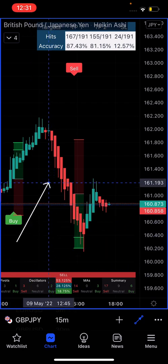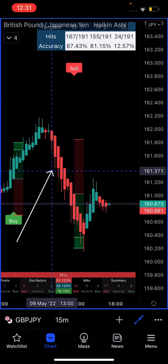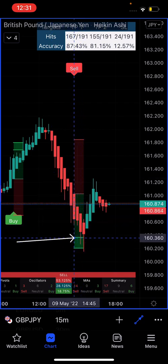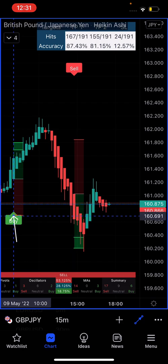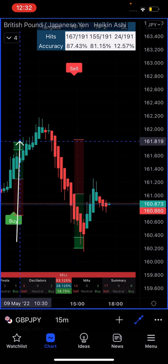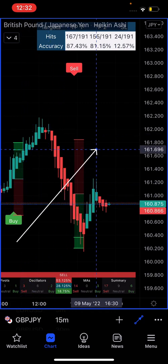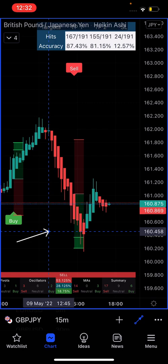Now we got this little pullback that happened here. I would have already been out because it hit take profit 1 and 2. Now this one was a buy signal. It hit take profit 1 and 2 as well, and that was sent out to your phone if you have the indicators. And let's go look at some other things going on.